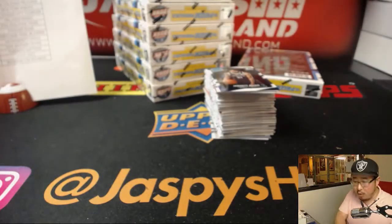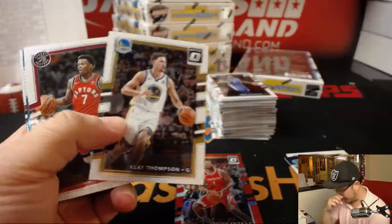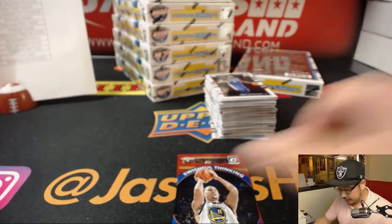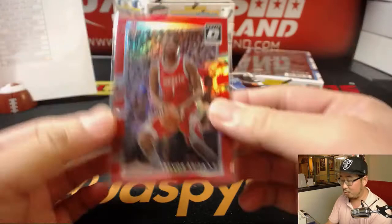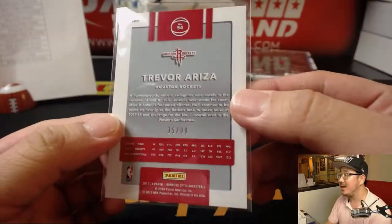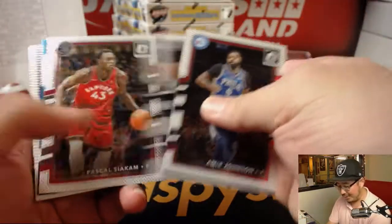Next box. We are almost halfway there. Good luck, everybody. Here we go. Jared Allen. We've got Trevor Ariza, former Laker. Swishful thinking Klay Thompson. I think he's going to be healthy for the playoffs. I think maybe before Curry. More Warriors. 42/99. Warriors Rockets series. I try to combine Rockets and Warriors. 35/99. That series, if it happens, it's gonna be pretty great.